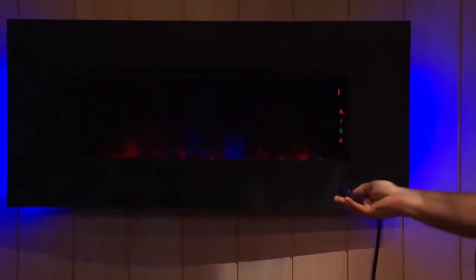Think of the space heaters that you're going to be pulling out pretty soon. They're probably not very pretty. They're probably not very safe. They're probably not very energy efficient either.